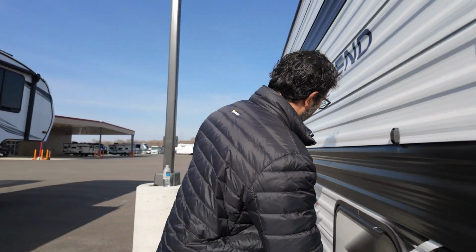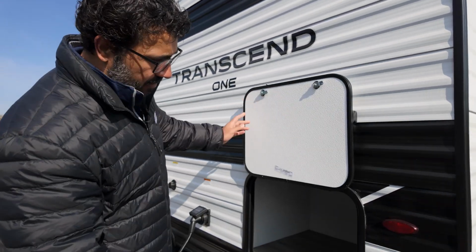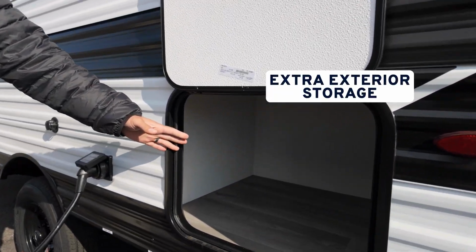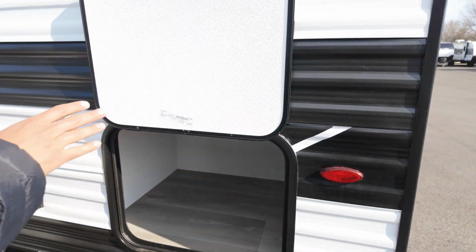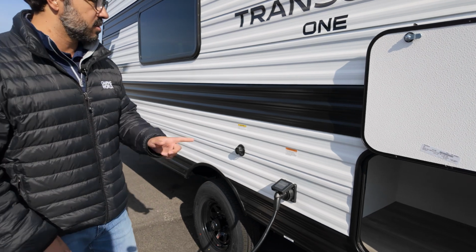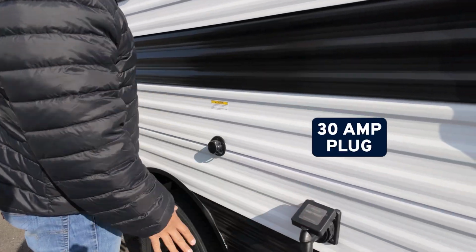And coming around to the side again, all these little things cost a little bit extra, but things like this, take a look at that. That is huge outside storage. I love that they were able to fit that in there. Again, I've never seen that on another floor plan like this, so a lot of kudos to Transcend ONE for that. You'll have a 30-amp detachable power cord right here.